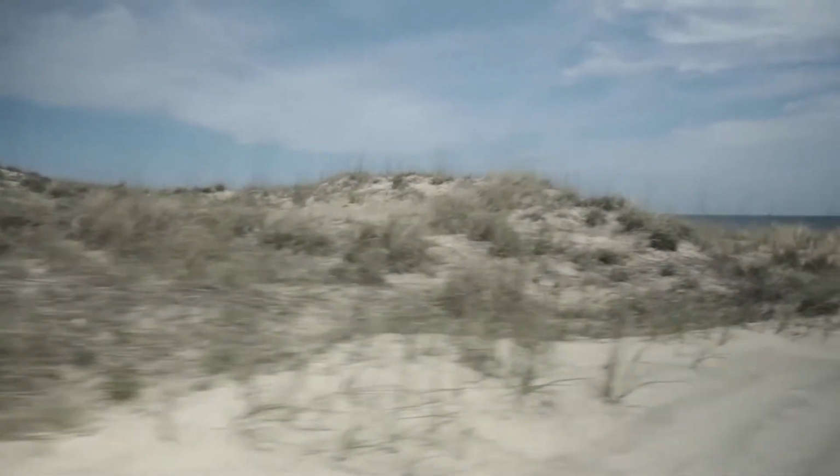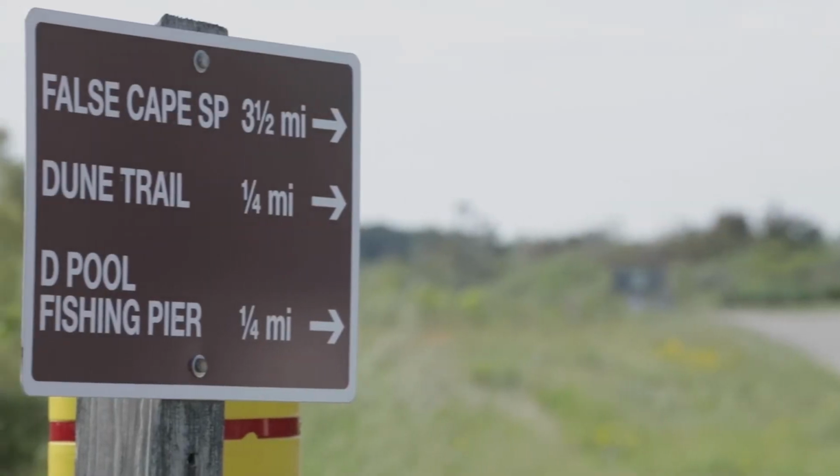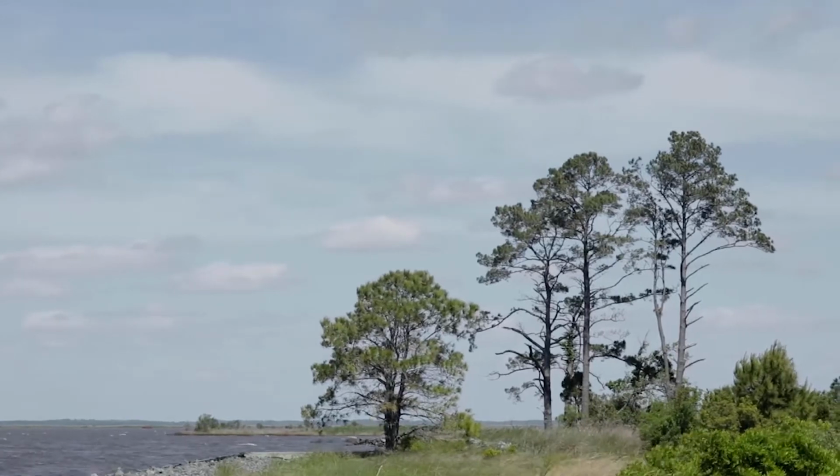Being a unique environment, this is a park that you need to plan to come to. It's not something that you just wake up and say, I'm going to False Cape. There's a few things that you need to be aware of and that you need to know. False Cape does not allow vehicle access into the park, and you must hike, bike, or boat in through a National Wildlife Refuge just to get to us. As far as mileage, it depends on how far you're going to go.